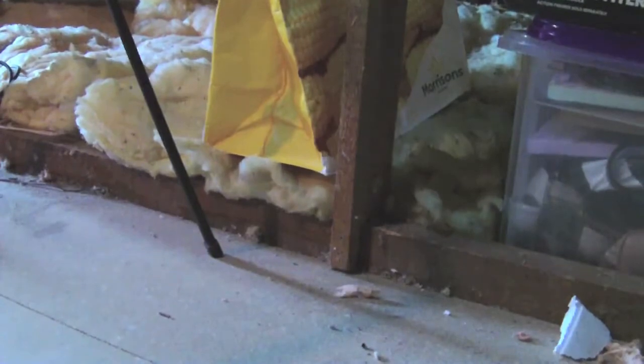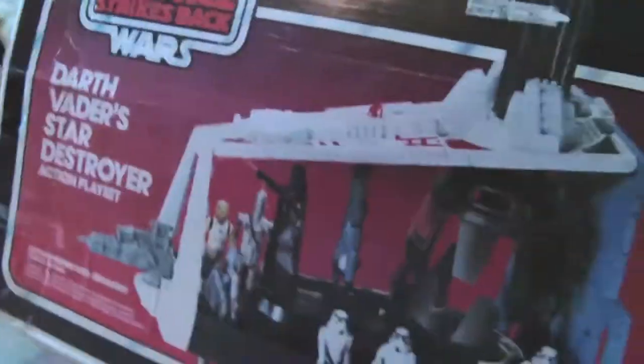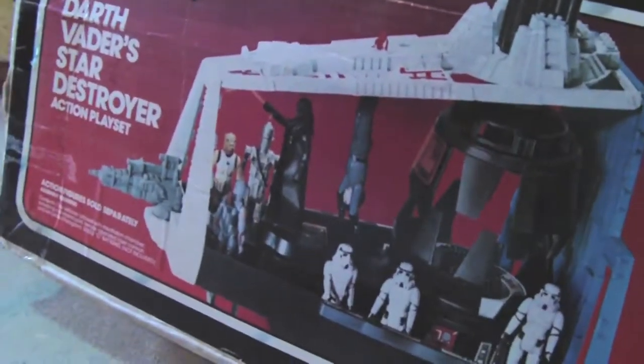Oh, all right, Tim. Didn't know you were in there. Oh, I can't believe I've still got that. Yeah, I mean, this box has seen better days. But hey, it's a boxed vintage Star Wars Star Destroyer.